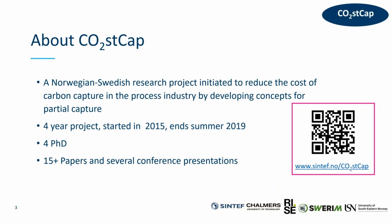So, COST Cap is a Norwegian-Swedish research project started in 2015 to investigate how to reduce the cost of CO2 capture in the process industry by developing concepts for partial capture. The project is based on the following. Carbon capture and storage can be implemented at large scale. It is commercially available and is one of the techniques required to reduce global emissions. But the cost is still high compared to the ETS market price, so implementation of CCS has gone slowly.